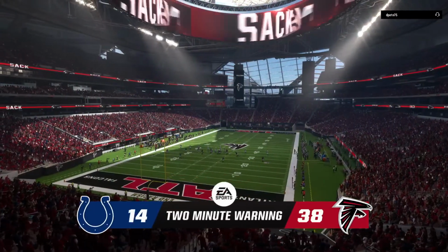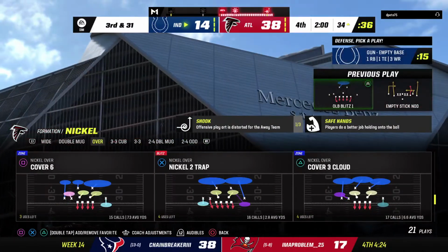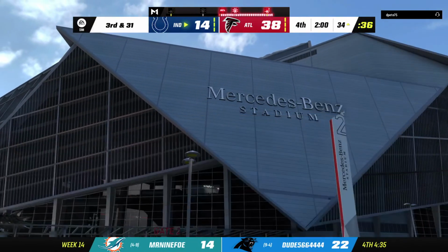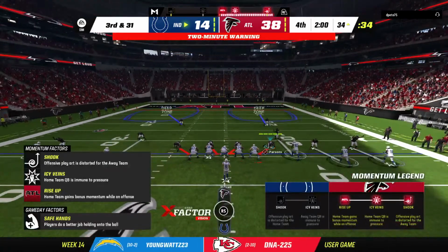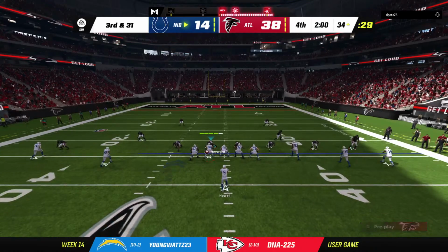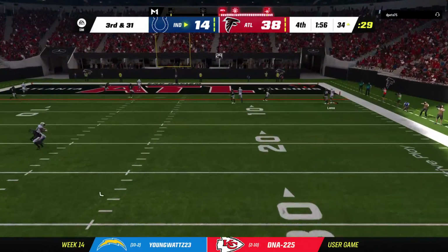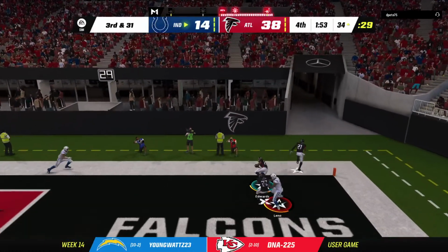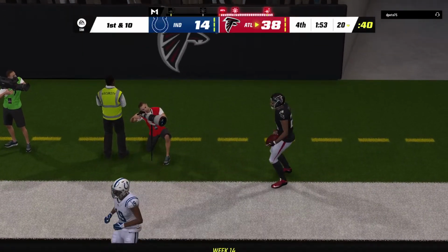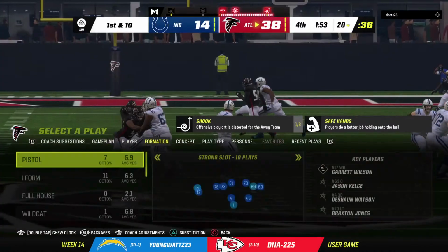Just 2 minutes remaining here in the fourth quarter of what has been a one-sided affair. A long way to go here on third down for the 8th play of the drive. Third and long, here's Howell. He lets this one fly toward the back of the end zone. And it'll be intercepted. And the Falcons are going to take possession here. It's a touchback, and they'll take over at the 20-yard line.